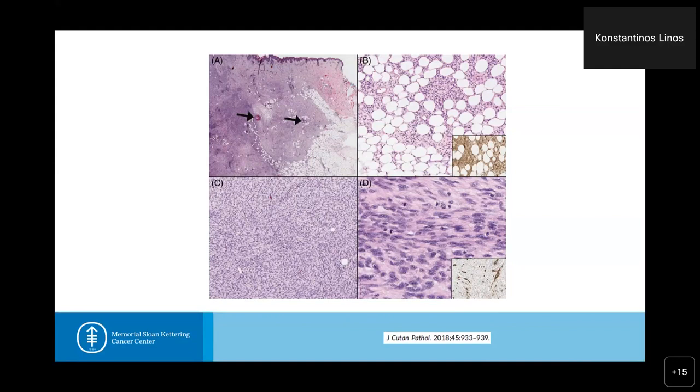This patient here, and let me see if my pointer, there's a pointer here. I'll use my arrow or annotate. Let me see, annotate, pointer, razor. All right.